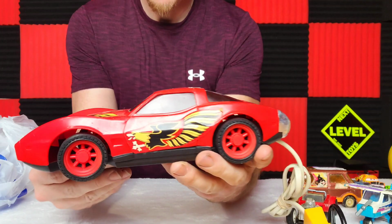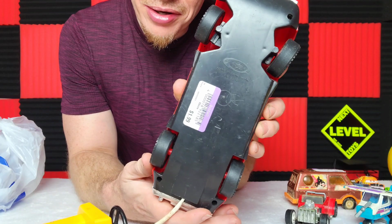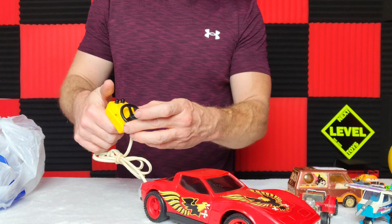I don't normally go for this, but again, it's vintage, so I collect any toy that's vintage, and it's complete from the looks of it. This is a Corvette, made by Playmates, made in Hong Kong. That's a dead giveaway. It's a definite 80s toy. If you find Hong Kong, it's usually 80s or older. But we got probably a battery operated thing here to make it go. Got a little steering wheel in there. And $2. Yeah, I couldn't pass that up.